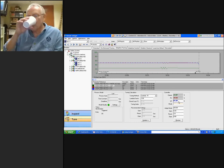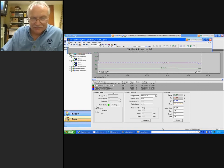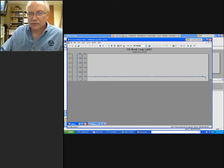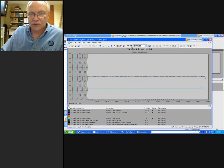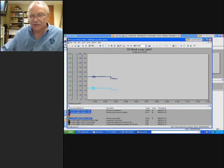Oh, and we should open up the trend recording. So let's minimize the one. Lab 2, and let's look at loop lab 1, and again this is a fast process, so I'm going to click the decrease time span 4 times, and I'm going to scroll over there with the adaptive tuning, and I'm going to highlight, I'll make in bold, set point, PV, and controller output that are of interest here, and let's see, we're doing a pretty good job there in terms of the response.